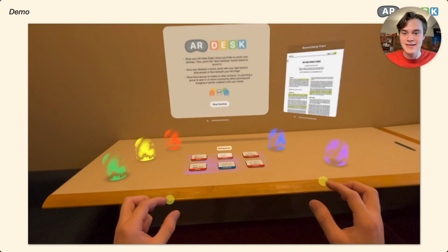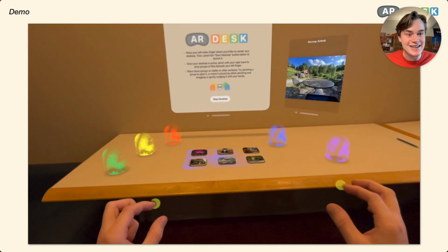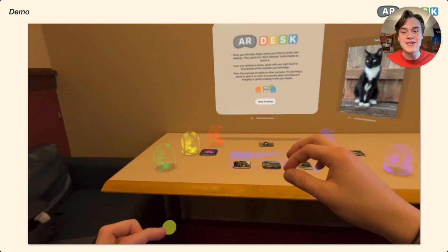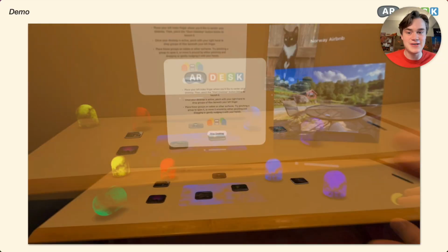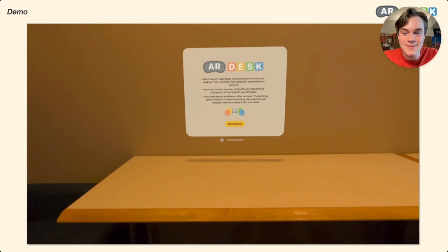Sweet. And now this shows you that you can also do all of this from a distance, which can feel quite magical. Moving things around, opening files, and what's great about this is that it has a complete understanding of your environment, which means you can place things anywhere. And then in the end, a very simple cleanup procedure.